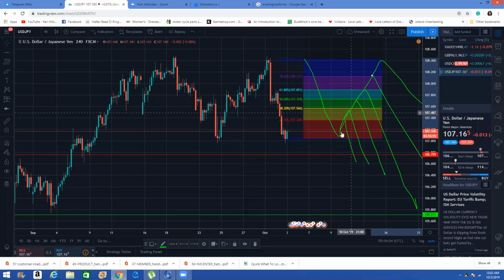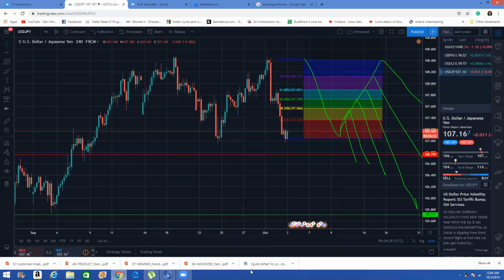And understand that the shorter the pullback, like anything under the 50, when it hits these points, it's gonna shoot down fast. The higher it pulls back, the longer it's gonna take for it to drop. This might come to here and drop to here in 2 hours, but it might come to here and drop to here in six.